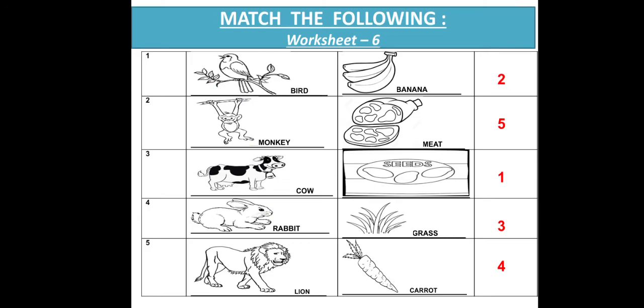Worksheet number 6. You're going to match the following. You're going to match the birds and animals here with their eating habits, or whatever they eat the most or enjoy the most. Birds feed on seeds. Monkeys enjoy banana. Cow feed on grass. Rabbit can munch on carrots. And lions, they are meat eaters. So we have done the match the following, and I have written the answers in the extreme right column, right? As you match them, you can write the numbers there on the right side.